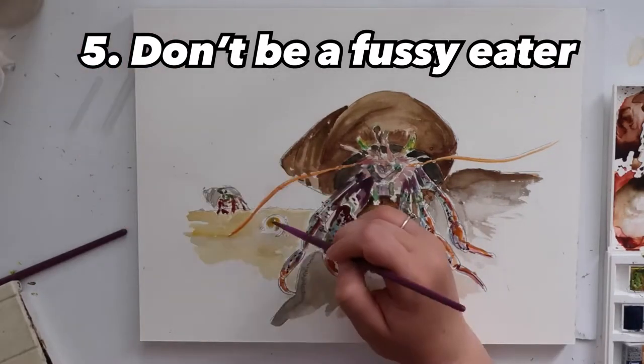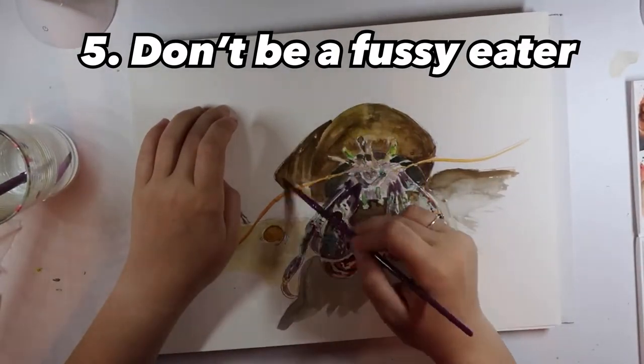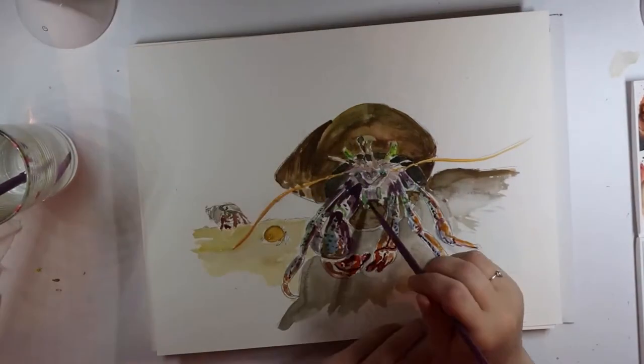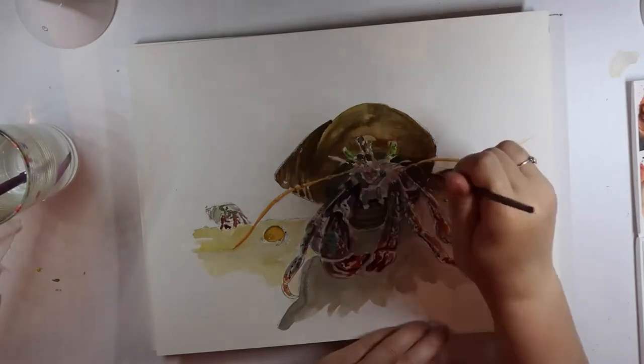Number five, you need to not be fussy with any of your food. Hermit crabs are omnivorous scavengers, which means they eat anything and everything they can find, from weird bits of crab legs that have been left around, to seaweeds, to what, I run out of things that I can think of, but you get what I mean. They will eat anything that they can find.